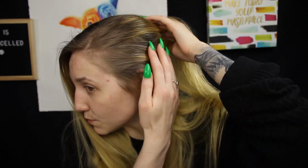But as for this mask itself, I definitely like it. I think I will definitely be repurchasing it in the future. I'll probably try a few of the other ones because there's more than just this mask on the ShopMissA website, so I'll definitely be trying the other mask. This one that I tried smelled absolutely amazing, and I really liked it. The only thing that I think I wanted was a little bit more.